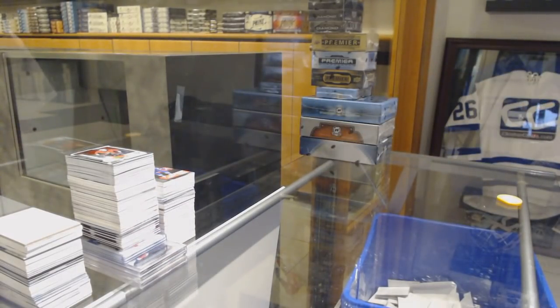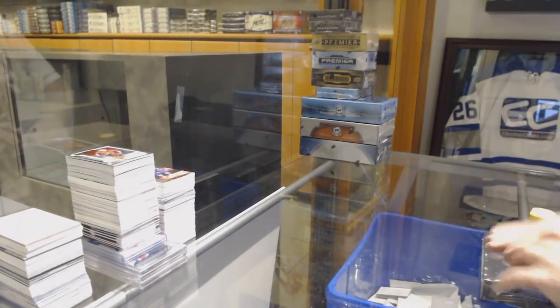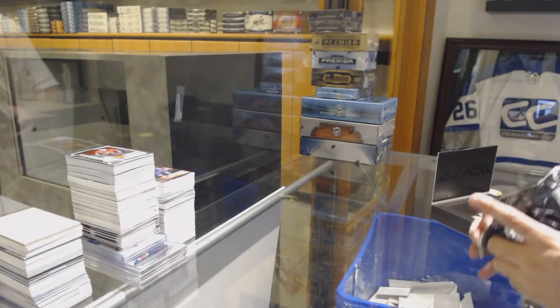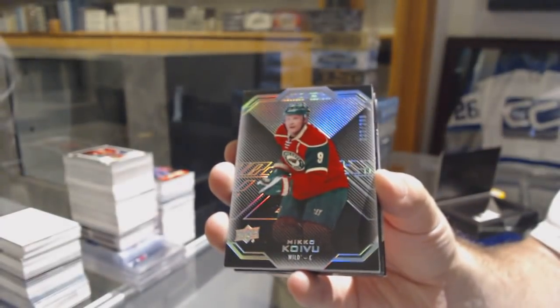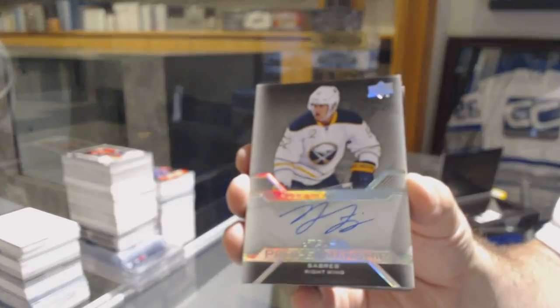All right. Oh, wow. So that's a 1 in 30,000, eh? For the Minnesota Wild, Mikko Koivu. So that's a big one. That's a big one. For the Buffalo Sabres, pro penmanship of Hudson Fasching.